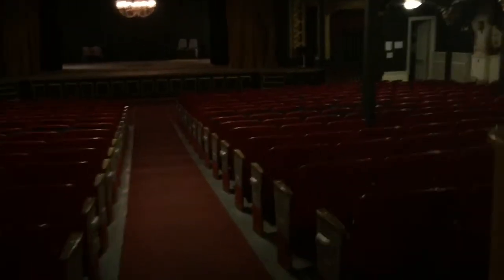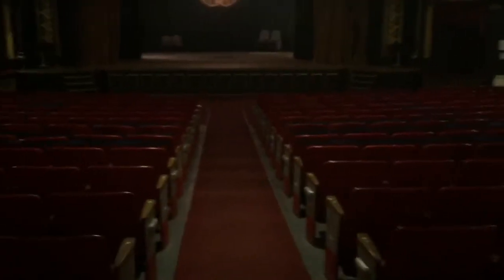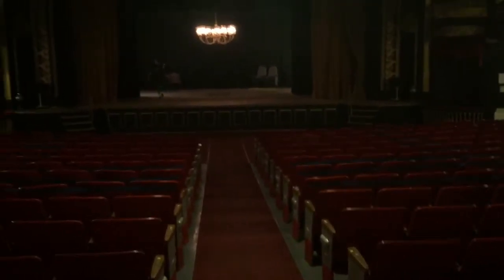There's the balcony. We'll get up there. Okay, so we'll go straight ahead then. See the main theater. I've never crossed this threshold before. This is amazing. These are the seats that are all going to be replaced. Okay. And these are the seats that were put in when it was the Colonial Theater?